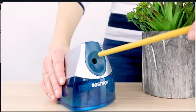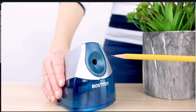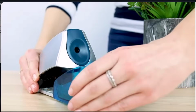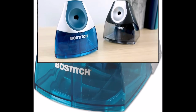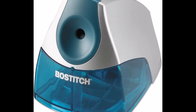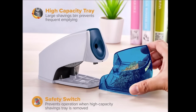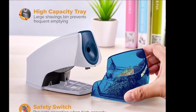Number 5. The Bostitch Office Personal Electric Pencil Sharpener is a handy little device designed for efficiency and durability. Its hardened helical cutter provides up to 4 times the cutting life of typical sharpeners, making it a reliable choice for everyday use. With a stall-free, powerful motor, you can say goodbye to frustration while sharpening pencils. Its compact design makes it a great fit for home offices or tight spaces, ensuring it won't clutter up your desk. Safety is well thought out too.